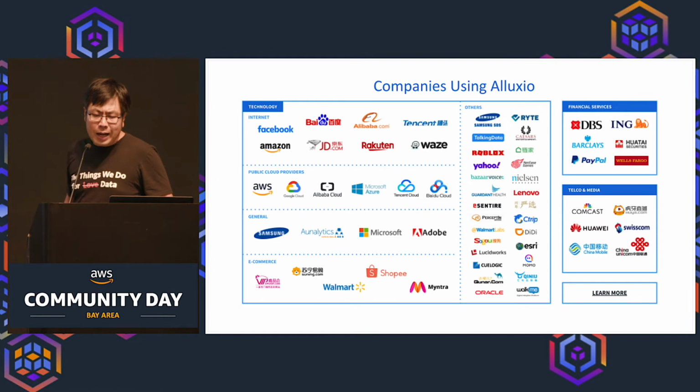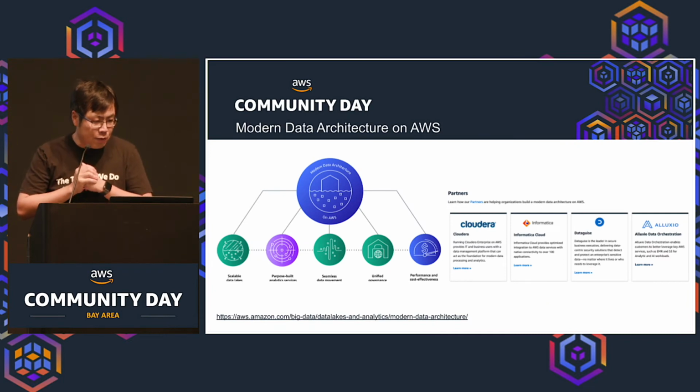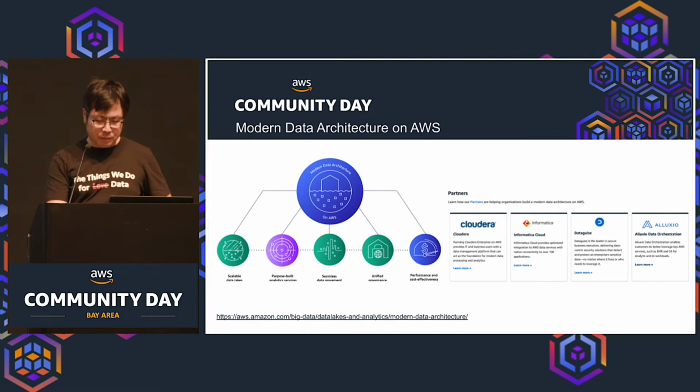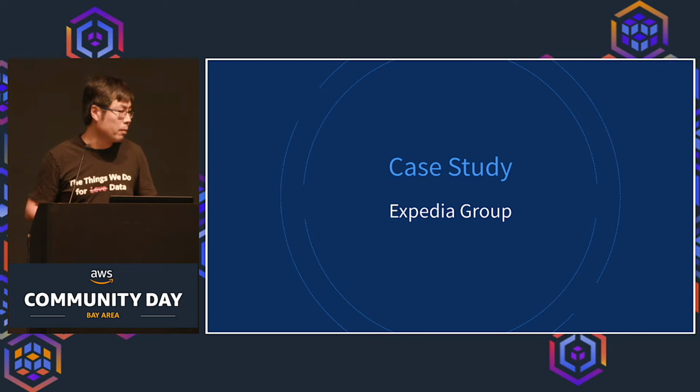So this technology has been used in many different industries, including technology, public cloud, and e-commerce. We see it in different sectors and for companies of different scale. And we are also working closely with AWS. If you see this, it's called AWS Big Data, Data Lake and Analytics for Modern Data Architecture. We're listed as one of the partners there. Okay, so I want to show you more case studies, what problems people are seeing and how people are using this open source to help them.